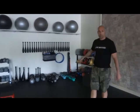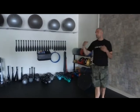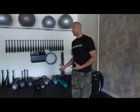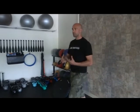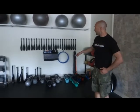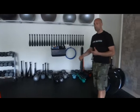Kettlebells are a big part of what we do here. One of the most underutilized, in my opinion, strength training tools. They're great for shoulder mobility, strength, power. Gives you a whole bunch of explosiveness in your hips when you're doing swings. And for athletes, that's hugely important. So a lot of what we do is with kettlebells built into our boot camps and then also as its own class.